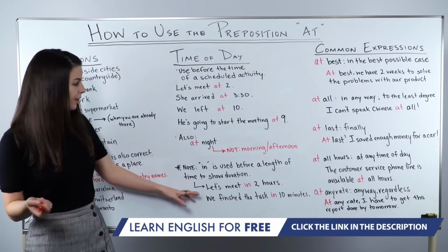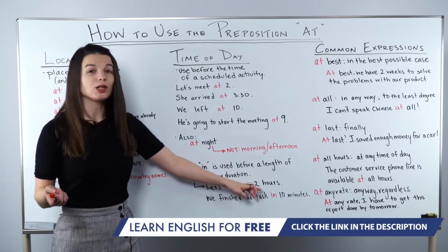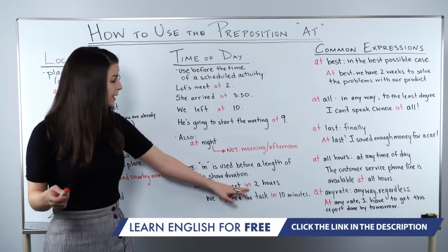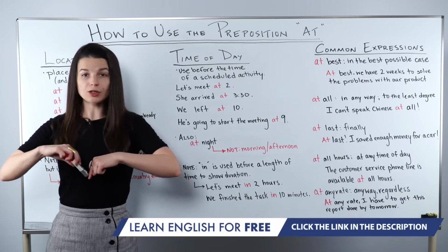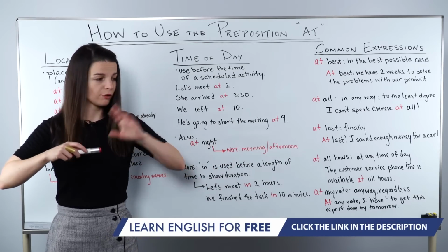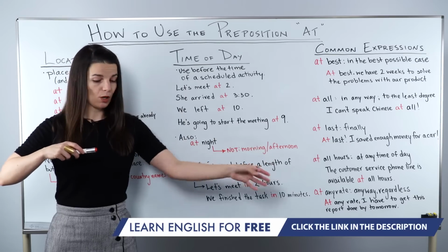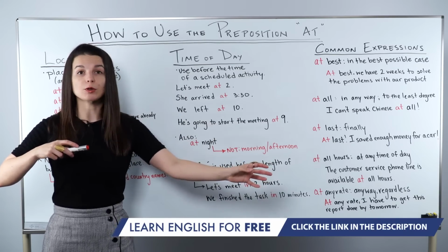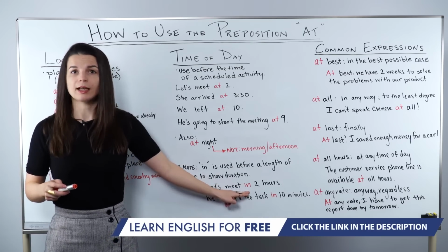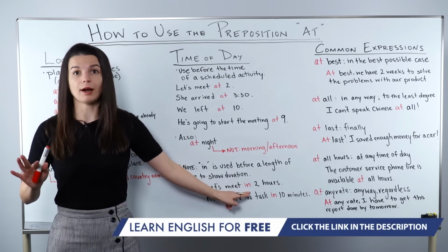Some examples of this, let's meet in 2 hours. This means 2 hours from this point in time, let's meet. So this refers to a duration of time. We are going to meet in 2 hours. This is the suggestion here. We use in. We cannot use at. Let's meet at 2 hours is incorrect.